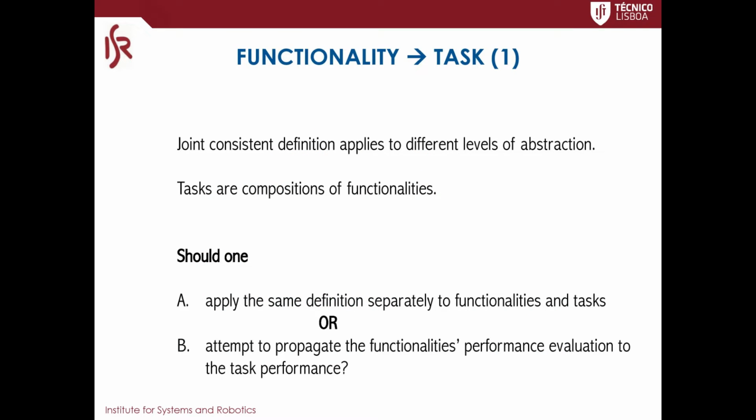Okay, now, this is the core part of my talk, and now is the core part.